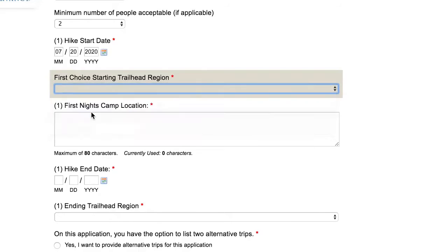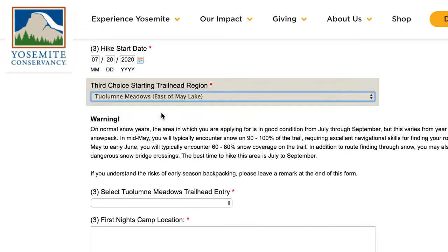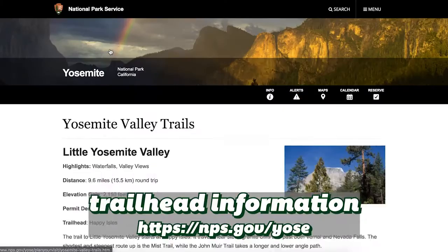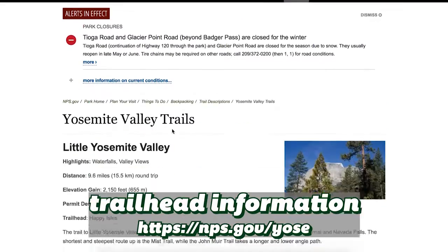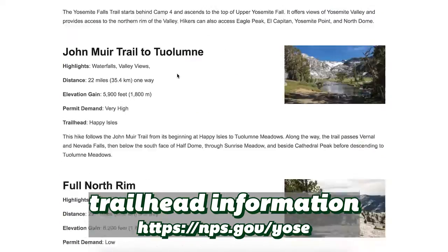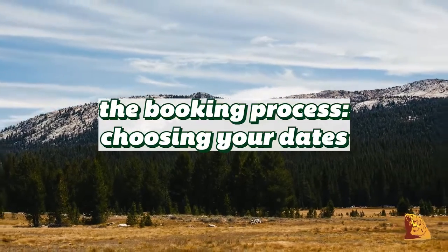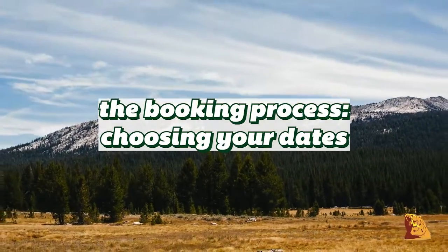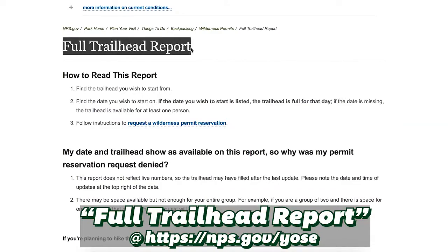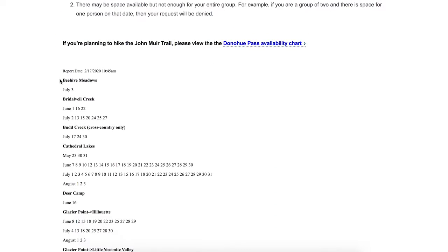The best way to book your permits is to choose 3 trips, meaning 3 beginning trailheads that are focused around the sites that you want to see. You can find wilderness trailhead information on Yosemite's website, and that's also where you'll book your trip. Once you've decided where you want to go, you'll want to check the full trailhead report to ensure that you can go when you want to.